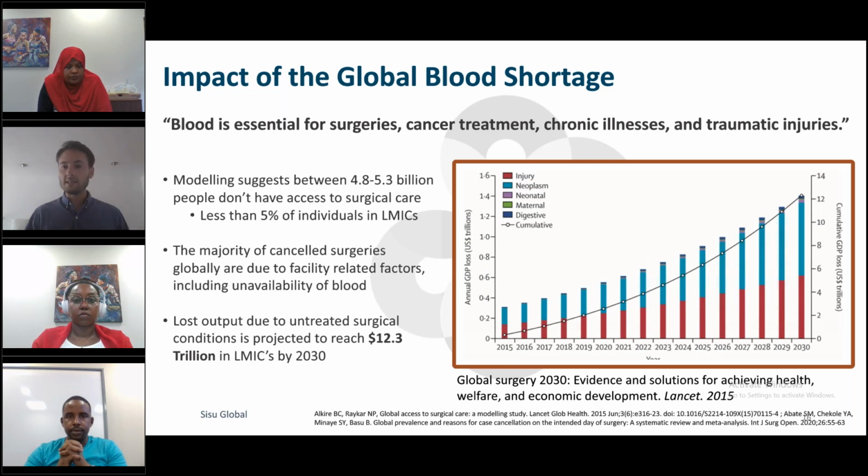So there is some great modeling done by a coalition of researchers led by Dr. Nakul Rekar at Harvard's Program for Global Surgery and Social Change, done many years ago, that modeled access to surgery. And he modeled that access to surgery based on 4 criteria. 1 was timeliness, 2 was surgical capacity, 3 was safety, and 4 was affordability. And they found that based on this modeling and those parameters, almost 4.5 to 5 billion people don't have access to surgical care, and that is less than 5% of individuals who live in lower and middle income countries.